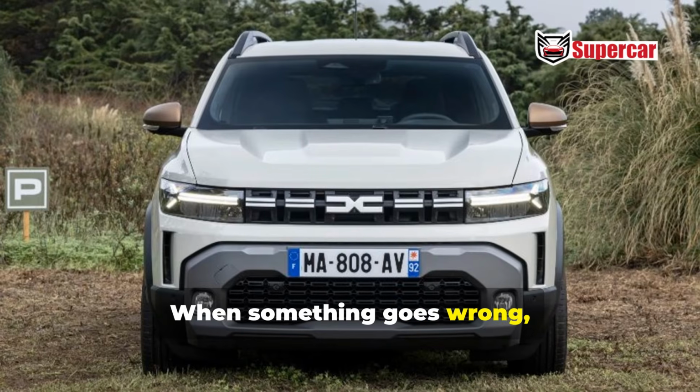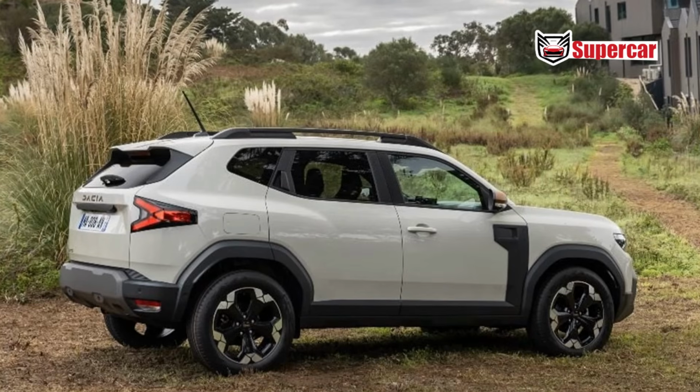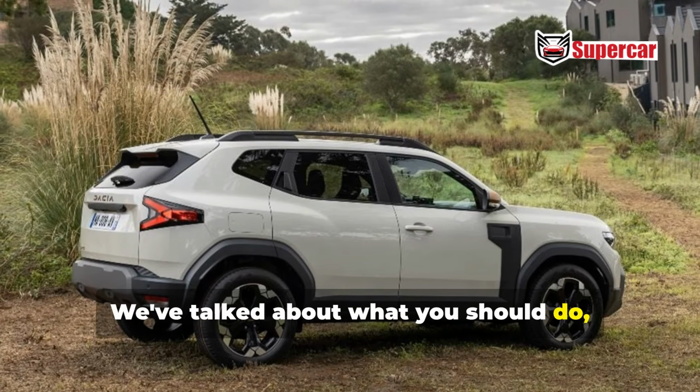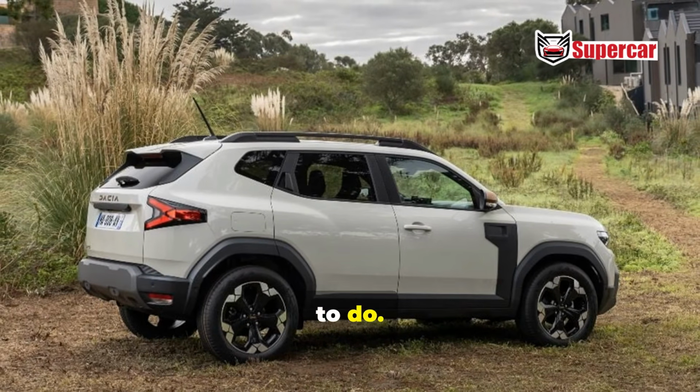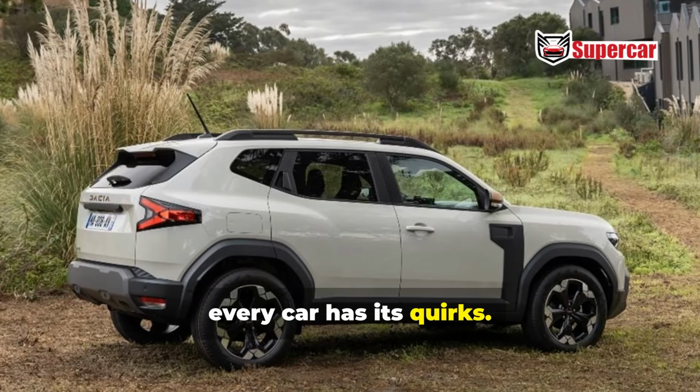When something goes wrong, what does it actually cost to fix it? Let's take a look at some real-world numbers. We've talked about what you should do, but let's talk about what you might have to do. While the Duster is a reliable vehicle, every car has its quirks.